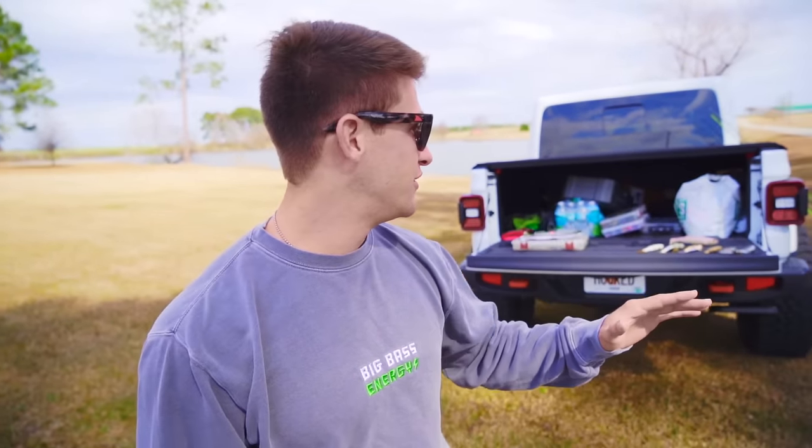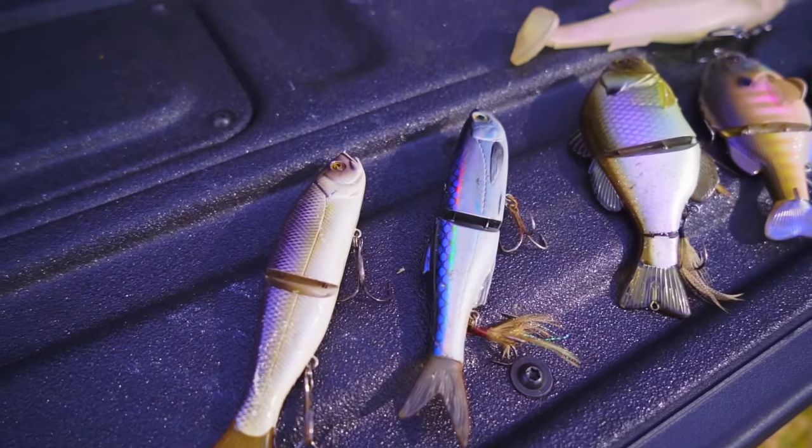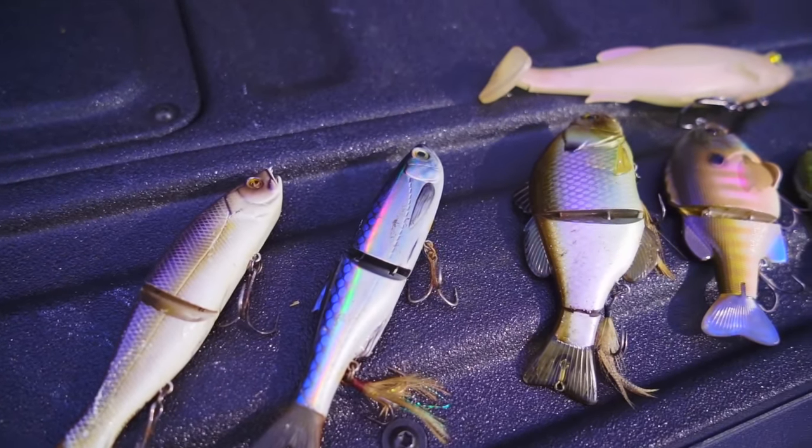But let's go ahead and show you guys what swim baits we got with us today, rig them up on our rods, and go hook a double digit. I think it's gonna happen. Let's get it. So we got a few different swim baits laid out on the bed of my truck right here. A-Dub actually brought all of these.